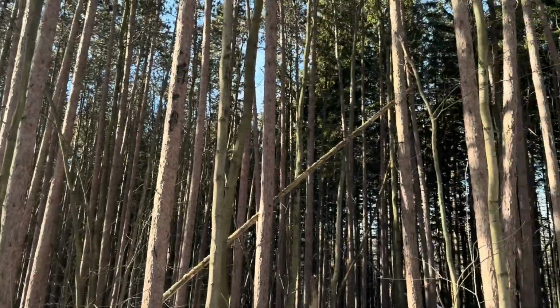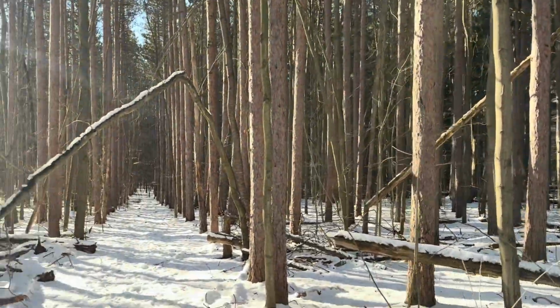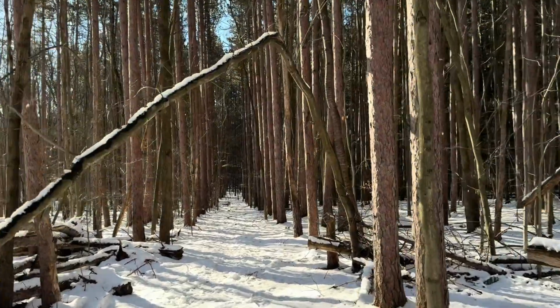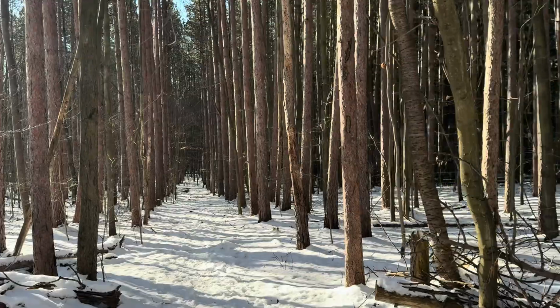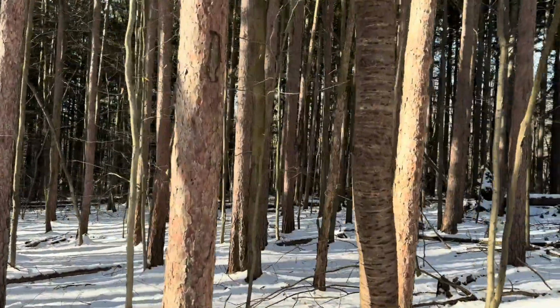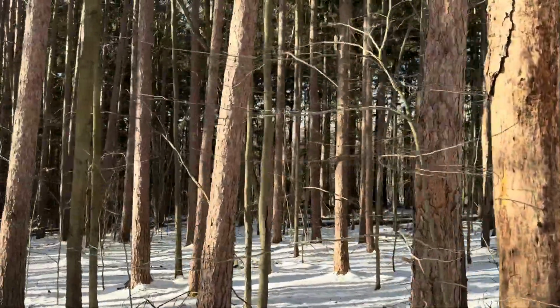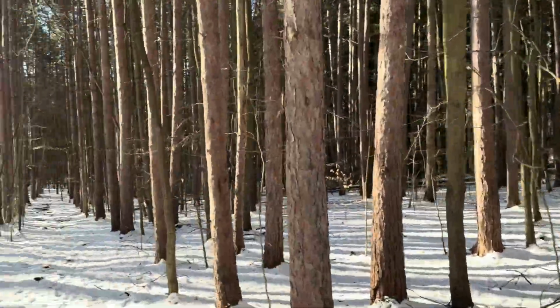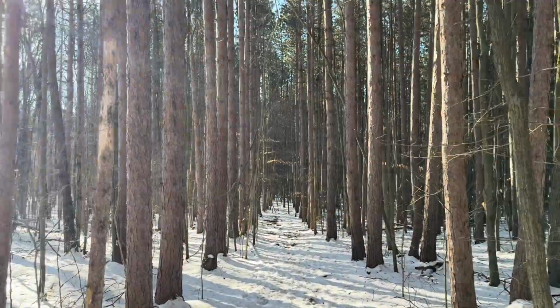Gorgeous stand of red pines here that are in a very unnatural straight row, which of course means they were planted many years ago. Like many places in this region that are forested, they've been reforested, which means they were once farmed. And this is one of those places. It's almost like a tunnel in here.